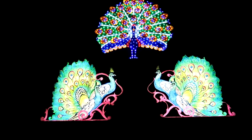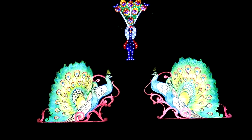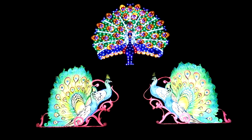So I quite like this one because I like the peacock and then I like the illuminated ones at the bottom. Yeah, they're just static, aren't they, at the bottom there? They're really nice. And the top one, spreading his feathers out for all to see.